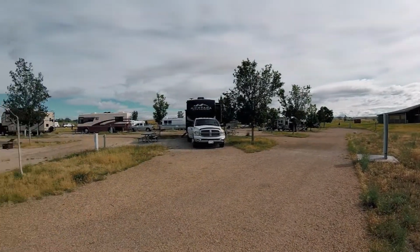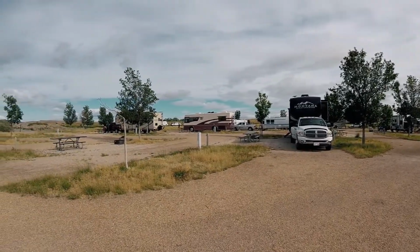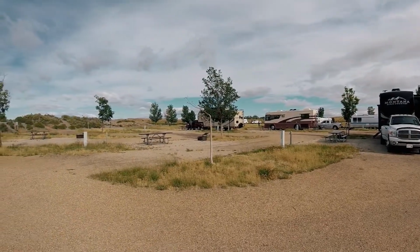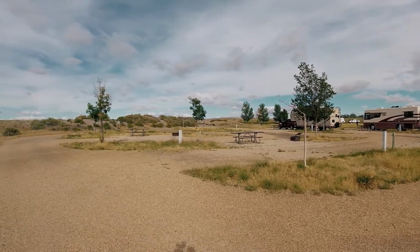It's like $44 because I would have had $5 off if I was a state resident, but other than that, it's like $44 for a night. A little expensive for a state park, but I guess that's the way it is out here.